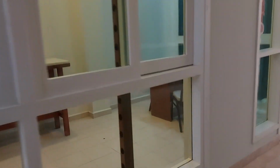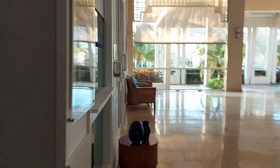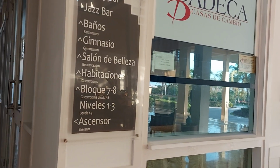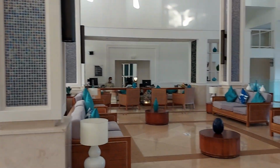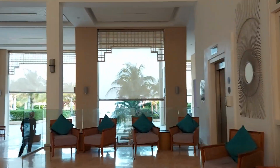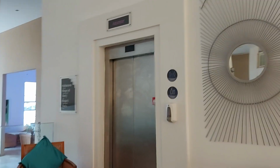So back to the reservation desk for your a la cartes, and again, money exchange. At the time, yesterday we exchanged some money, and it was 460 Cuban pesos, cost $25 Canadian. Of course, that can change at any time. So there's the check-in desk. The internet access is pretty good in this area here. I can't get it at all in my room.